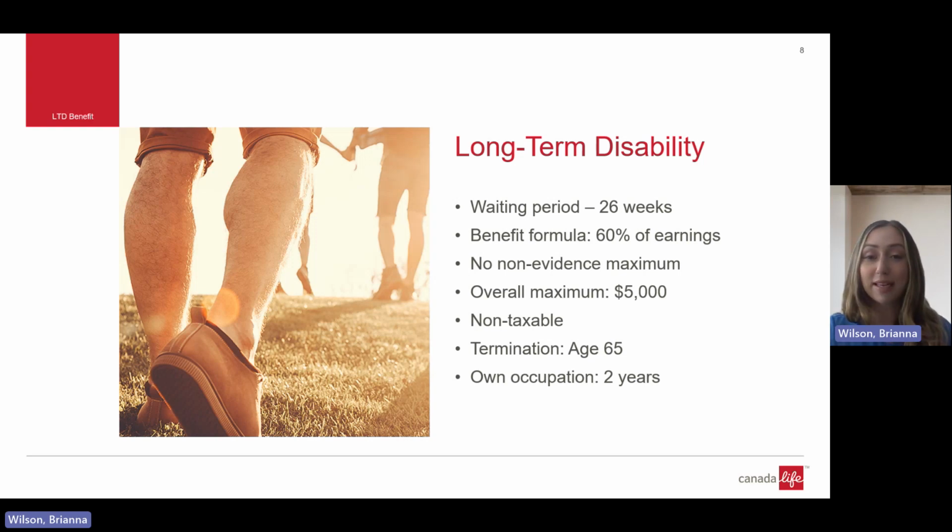There's no non-evidence maximum again, which is great. And the eligibility for the overall maximum is 5,000 per month. This is a non-taxable benefit, which is also great. So if you were to go on a long-term disability claim, that benefit amount that you're receiving will be non-taxable, so you'll get that full amount. It does terminate at age 65, and then the own occupation for long-term disability is 2 years.